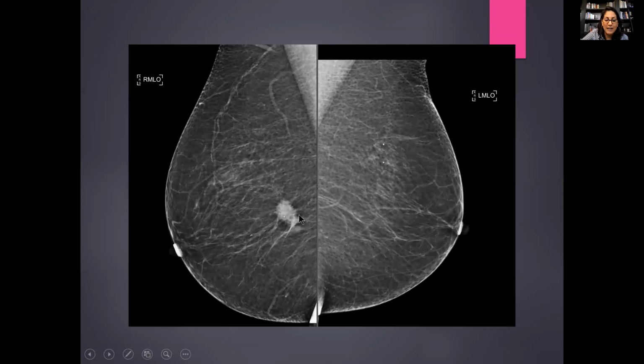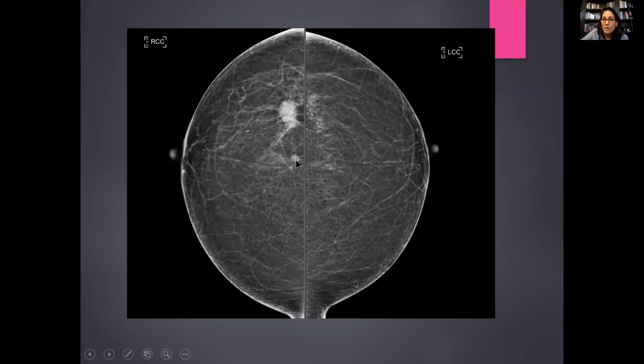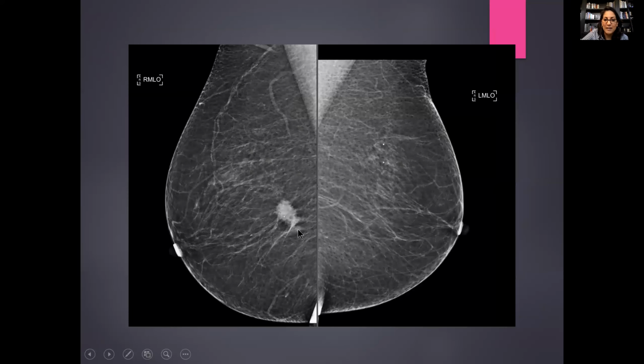Here is the right MLO. And there is also a little mass right here too, right? It's right there. Okay, so those are the findings. So this is a screening mammogram. So what happens to this patient? Do you guys remember on a screen?